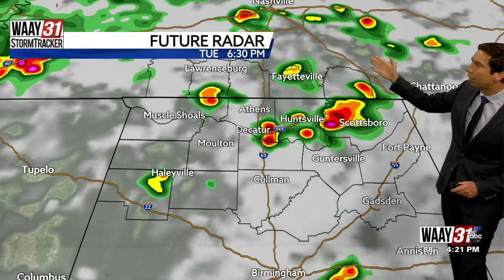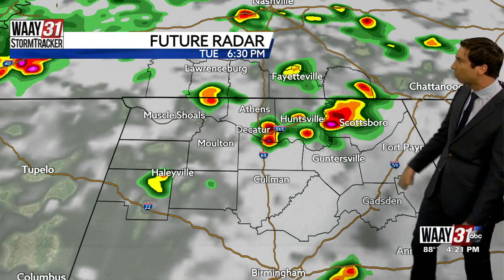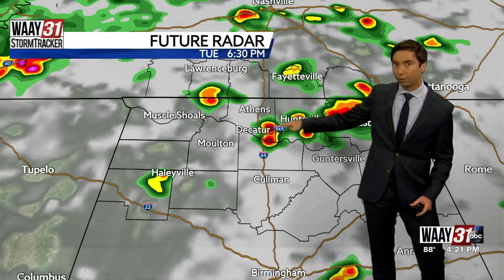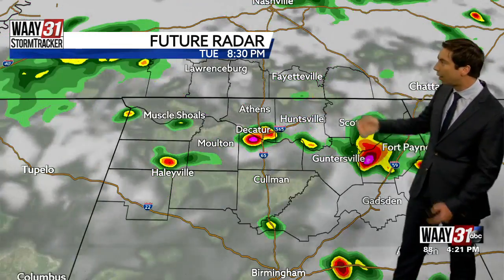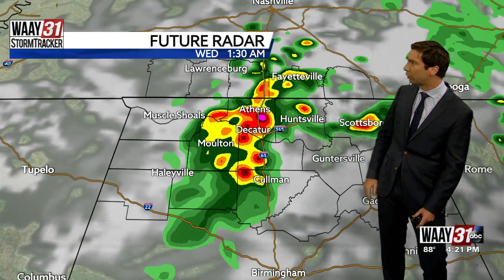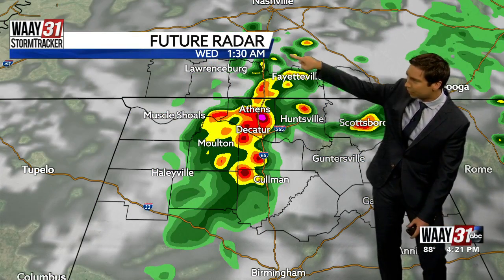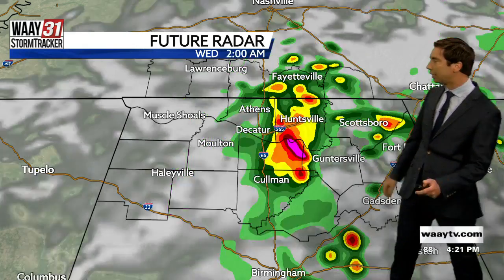So here's a look at future radar. This is 6:30 here this evening. Still showing plenty of scattered thunderstorms, and of course, some of those close to Toyota Field in the city of Madison. So that would be an issue for the Trash Pandas. Hopefully those move out, and we're still able to get that game in here this evening. Like last night in the overnight hours, we could see some thunderstorms developing. You'll notice this one moving right through I-65 by 1 a.m. here tonight into the overnight hours.